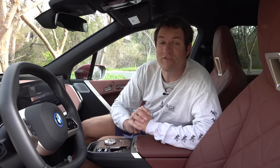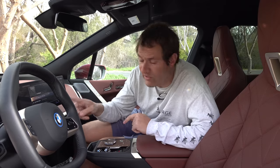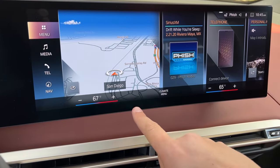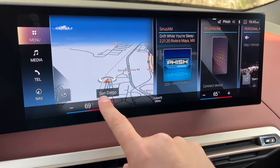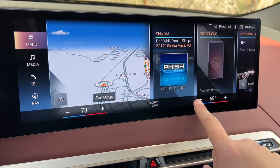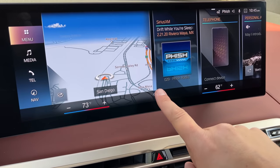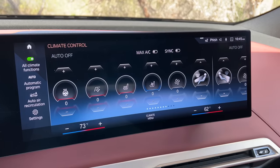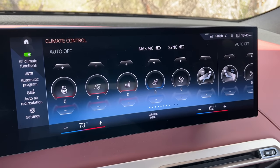Now, you can adjust the climate control temperature very easily. These climate temperature sliders are on the screen, but they're always in the same place. They're always there, so you can easily just swipe your finger and change the temperature. But everything else requires that you press climate menu in the center, which brings up this display, which has a dizzying array of climate functions, and they're laid out pretty poorly.